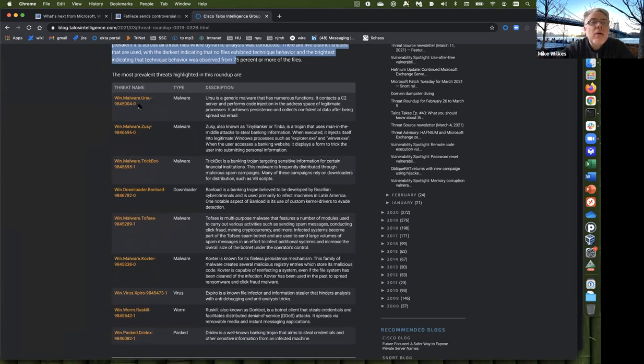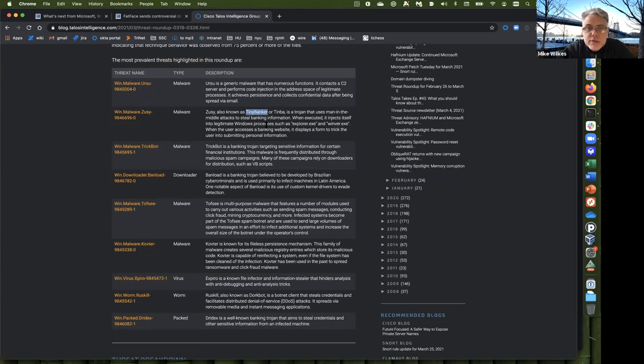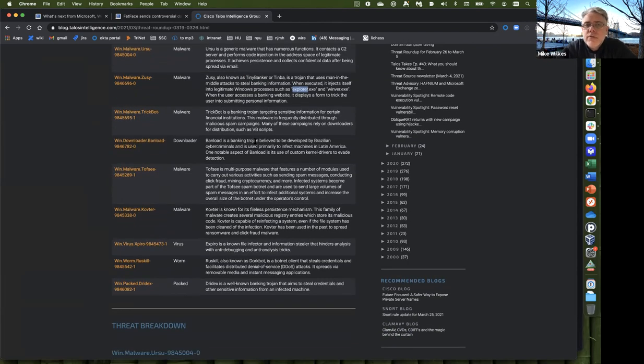All right, so what are they seeing? Windows malware, right? Ursu is a generic malware that has numerous functions. It consists of command and control, which is what C2 stands for, command and control server, and platform code injection. Zusy, known as Tiny Banker, is a Trojan that uses man-in-the-middle attacks to steal banking information. When executed, it injects itself into legitimate Windows processes, such as explorer.exe. This we talked about before in vulnerability management, living off the land, using a trusted binary and injecting your bad code into it. This one's a downloader.